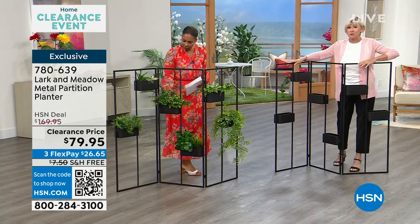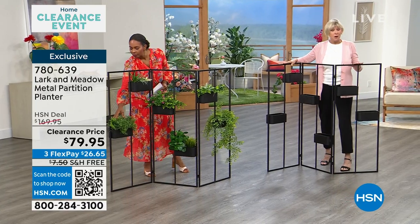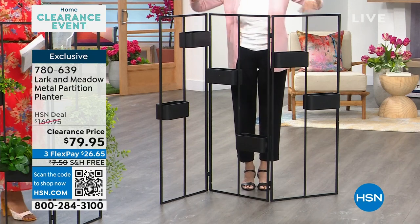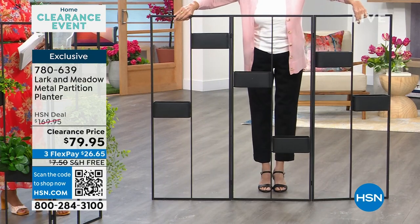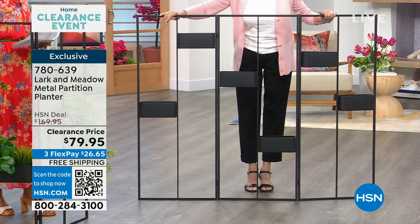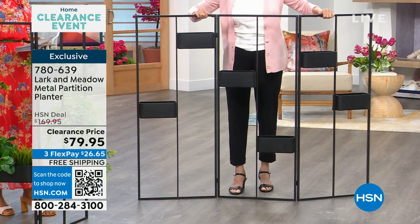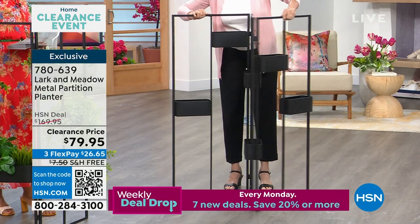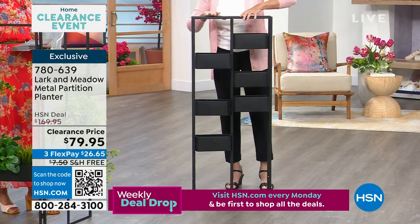This is the partition that you can utilize to present gorgeous flowers, whether real or faux, inside your home as a beautiful partition, or outside, because it's weather resistant and rust resistant. And you'll see it's 4 feet high and it is 5 feet long. It weighs about 13 pounds and will support 20 pounds. So the fact that it's coming to you with free shipping and handling is huge. Yes. It's rust resistant and fade resistant. It's a gorgeous shade of dark, dark brown.